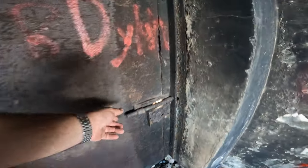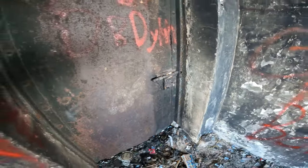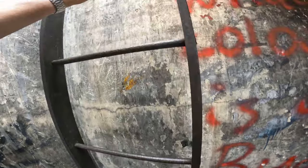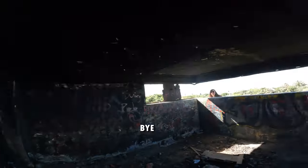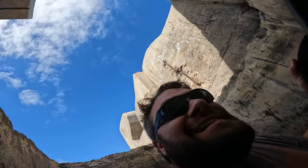One last check on the front door. That's closed. So nowhere left to go except up. The goose making an army reference as I go up to the top of the roof.